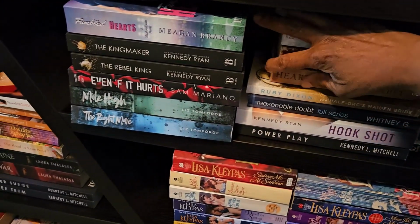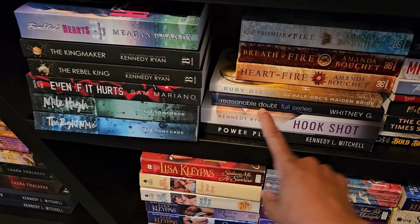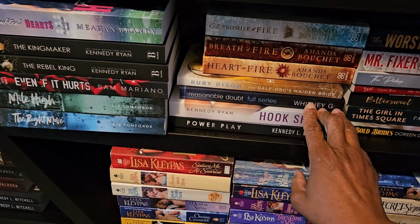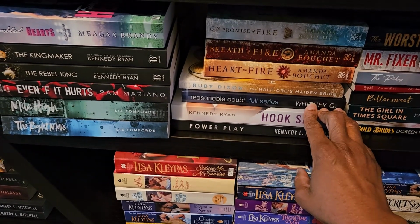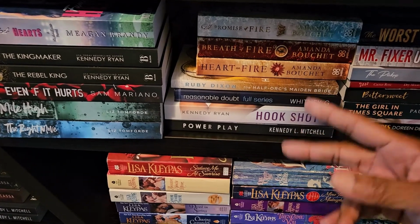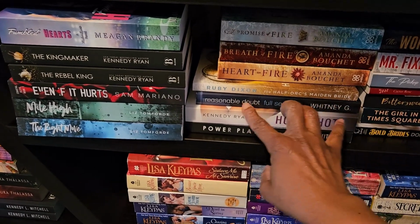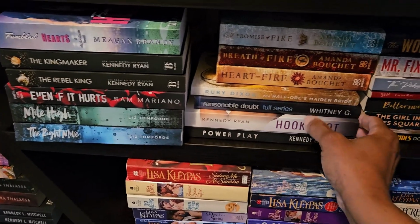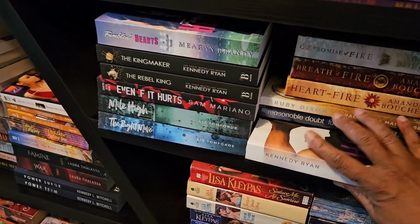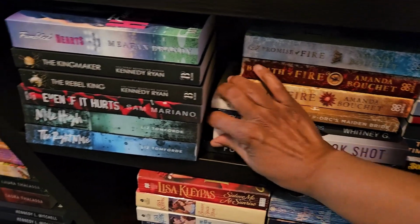Cover buys. Got Ruby Dixon, Half Orc Maiden Bride. I enjoyed that. I got Whitney G, Reasonable Doubt. I think this was in one of them little series. She would write a couple of chapters and then you have to, I guess, pay, and she kept doing chapters and chapters. Now she finally finished it and put it in a book. That's why I said full series. We got Hookshot original cover. This is the only book I've read in the Hoop series, Hookshot. I really enjoyed it.